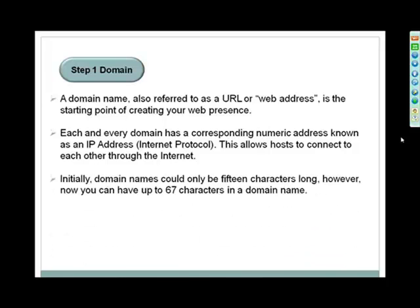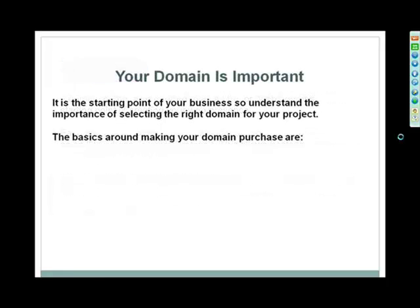Initially, domain names could be 15 characters long, but now you can have up to 67 characters in a domain name. So you can have some pretty long domains, basically, is all that means. Obviously, the shorter, the better. It's basically, like I said, like the address of your house or office. And your domain is extremely important because it's the starting point of your business, so understand the importance of selecting the right domain for your projects.